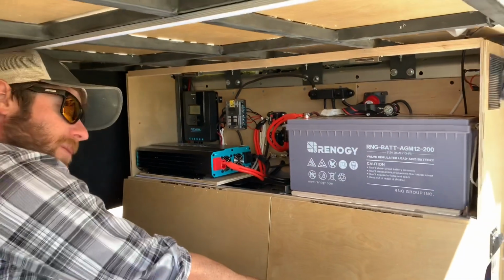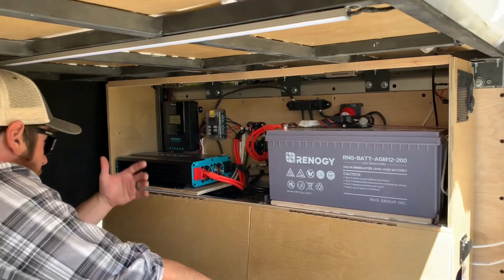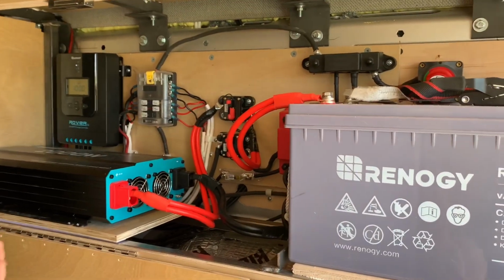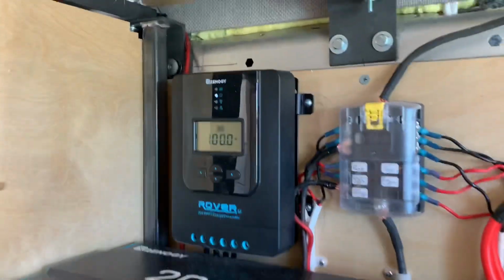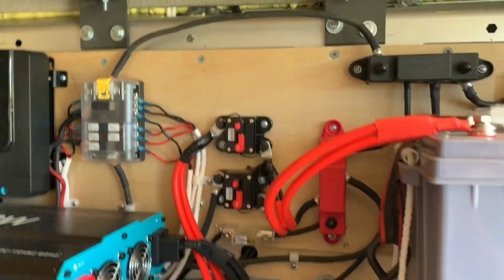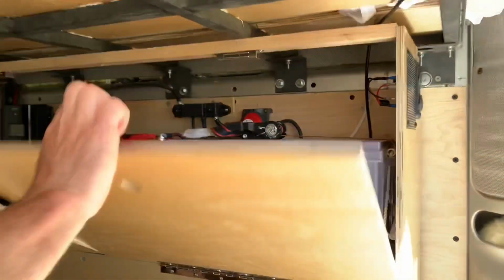This is the whole power system that runs your water pump, your lights, your fridge, and I don't know if you can see from the video right now, but we have a beautiful sunny day. We have the roof fan going right now. We have the fridge on full blast, and we're at 100% charge because we have sunshine. So that's the beauty of solar right there. Fuse panel, everything is accessible right here over the passenger side rear wheel well. And it just closes up like that.